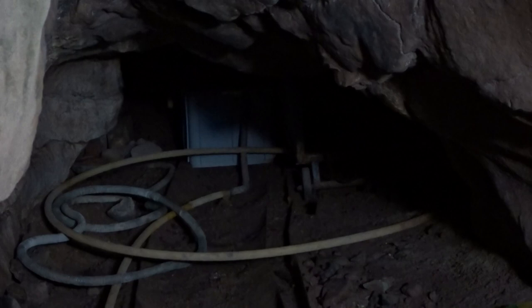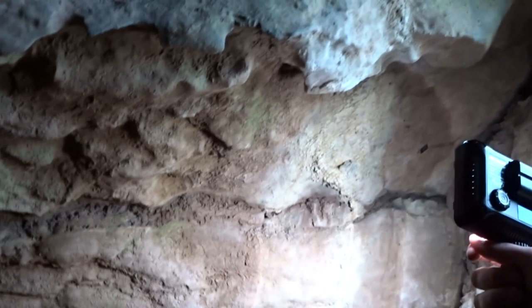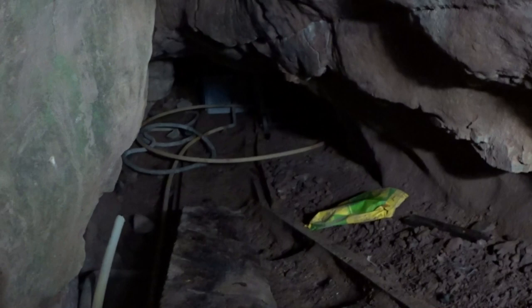There's a bucket down by there, and there are hoses connected to it. So I've got a feeling that's been pumping out the water from this mine, and we've got a cement bag by there. Because I've got to be honest, some of this looks cemented. You can see it there. So I've got a feeling the caving club, literally just behind us, has been renovating this for their club.